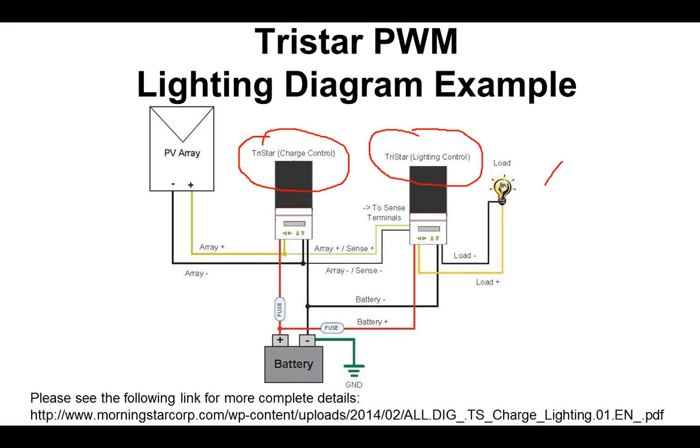For the second Tristar, there are preset lighting control options similar to the Sunlight controller. By adjusting dip switches 4, 5, and 6 after the Tristar has been put into load control mode, you can select which one of the options you would like to have. And of course, we also have the dusk till dawn option as the last option as well. So that's done by adjusting the dip switches within the Tristar after it's been set to load control mode. You can see the link at the bottom there for a little bit more information on how to set that up should you choose to use that controller for a lighting option.